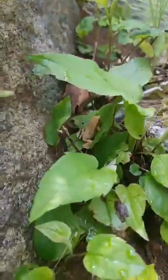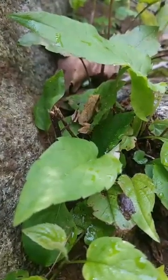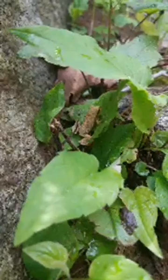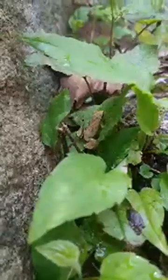I'm not sure where it just went. It's up under the leaf. The cicadas get larger and can make more noise. So I'd say the cicadas are much louder, but they're also bigger. Imagine that, an insect that's bigger than this little frog.